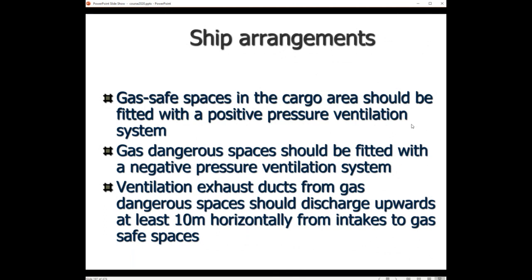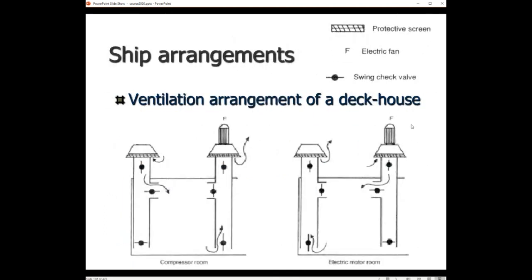This I told you already. I told you also already. Beside that positive pressure in the gas safe space and the negative pressure in the gas danger spaces, we also have to take account of the density of the vapors from the cargo we are transporting related to ventilation systems.